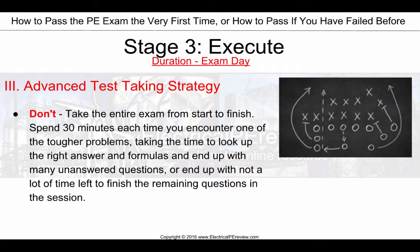I hope you do. So don't take the entire exam from start to finish, spending, say, 30 minutes each time you encounter one of the tougher problems, and then taking the time to look up the right answers, dig through formulas, and end up with many unanswered questions towards the end because of that, or end up with not a lot of time left to finish the remaining questions in the session, and then you're going to be extremely rushed and out of time.